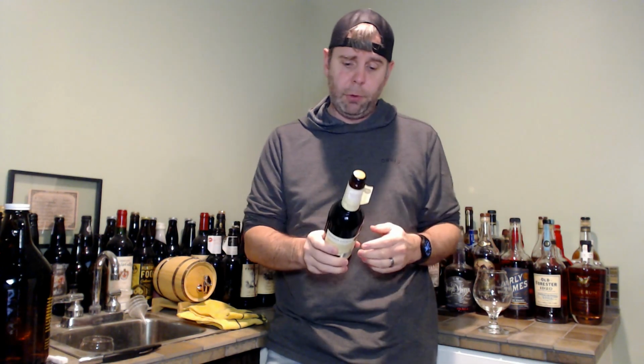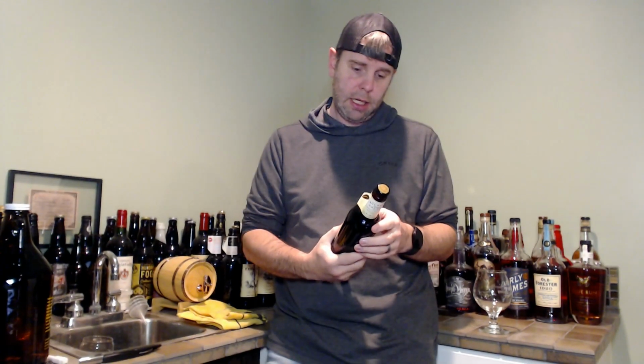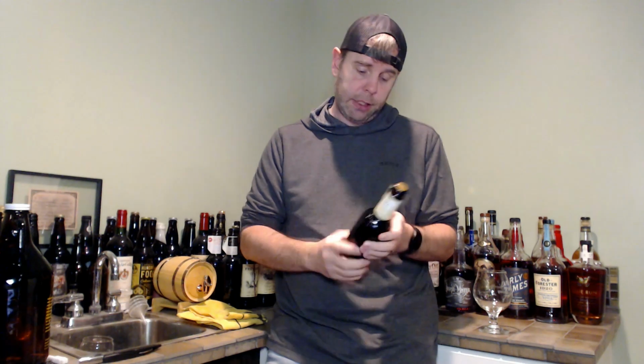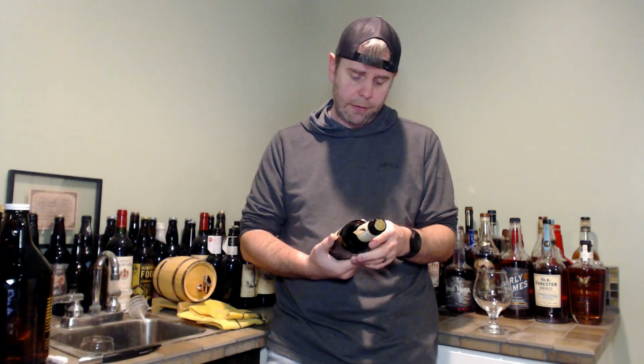I was really looking forward to this one whenever they first announced it. Huge fan of Bananas Foster. It says on here, Bananas Foster Stout aged in bourbon barrels with bananas, almonds, cassia bark, and natural flavors. Looks like it was bottled on August 27th of this year, 2023.